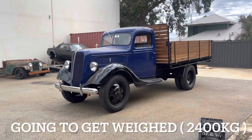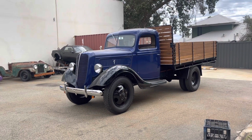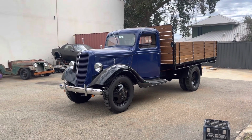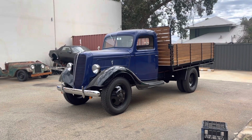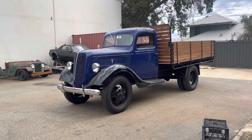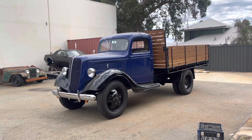We're going to do a big test drive on this thing now. We've driven it around the block. We haven't gone a long way. Now we want it to start, but it won't start. Any other time, this thing just started first time.